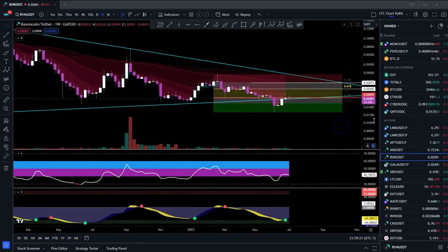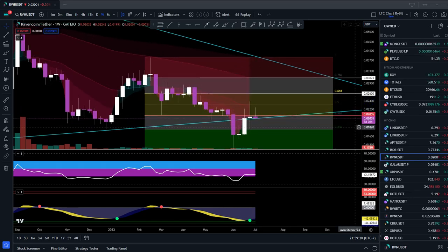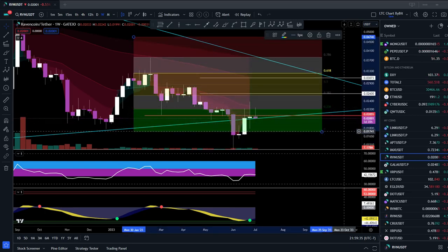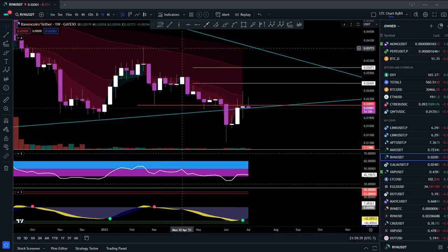And the retracement is coming in on the lower time frames. So right now you can see on the gate.io chart, we are running into that 382 fib level. So I had the fib. Let's go ahead and get this off of here.